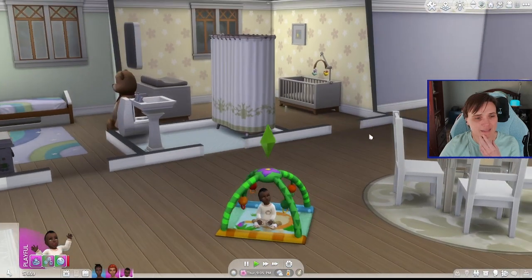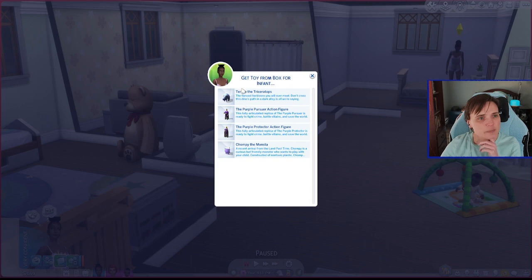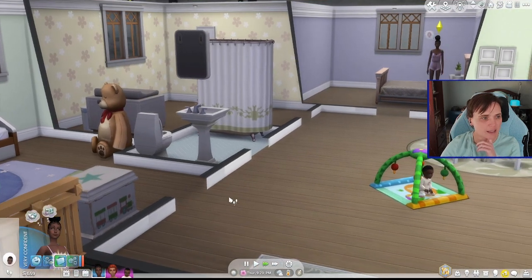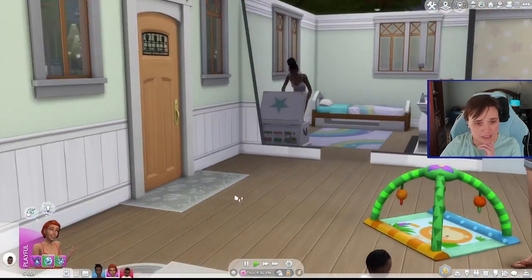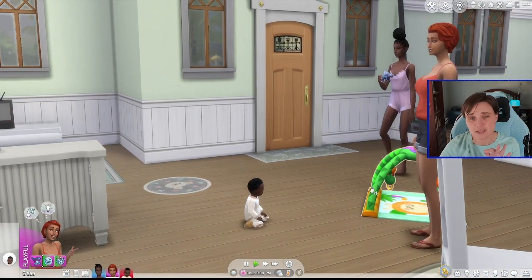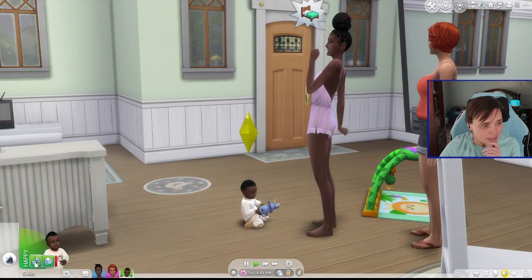I love that. Can we get him a toy? Let's bring him Teresa the Triceratops. Let's bring him a toy from the toy box and see what that does. Honestly, this little scoot animation is hysterical. This is so cute. That's how he gets around, he just scoots around on his knees. Oh, and now he's got a toy to play with.